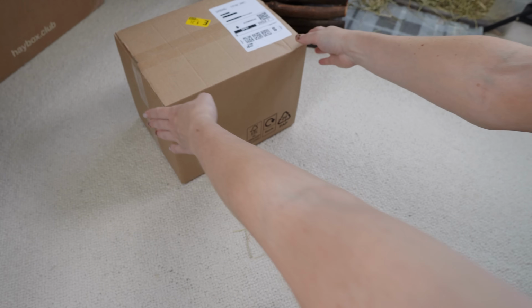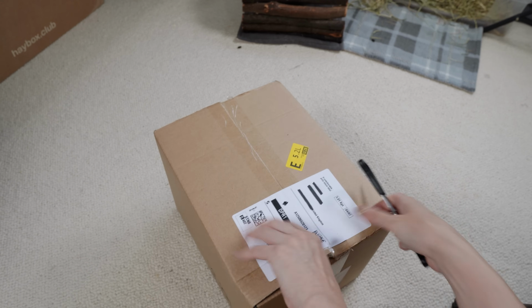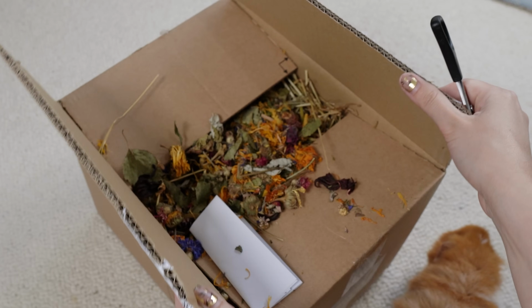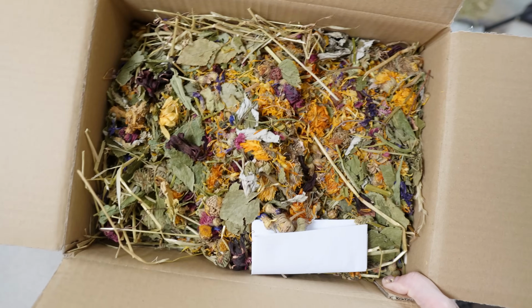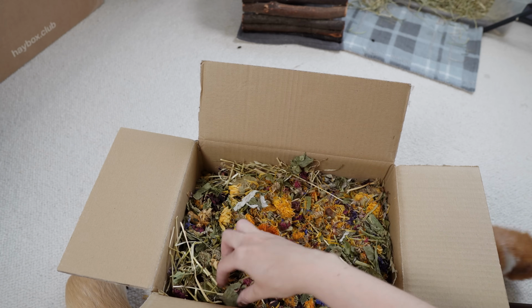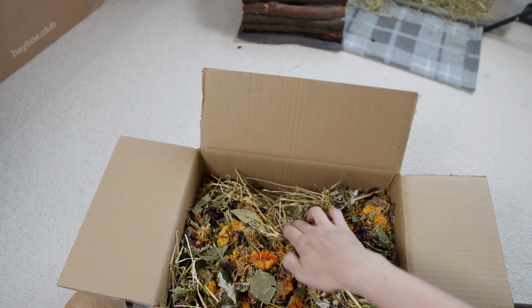We are down to the last box, guys. This is something by a company called Bistro. Whoa. So this is the Bistro Forage box and is their botanical box. I can see some marigolds, different leaves, and we've got hay in the bottom there.